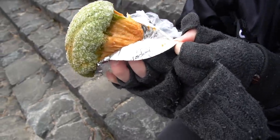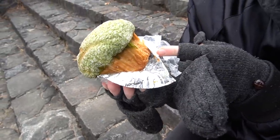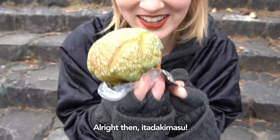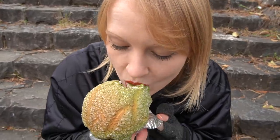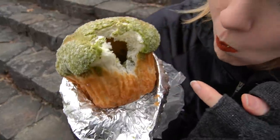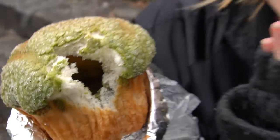This is not melon pan. Yeah, but the top is. But then what is that? Like a broccoli. Okay, broccoli. Itadakimasu. It's a broccoli with a pond inside.